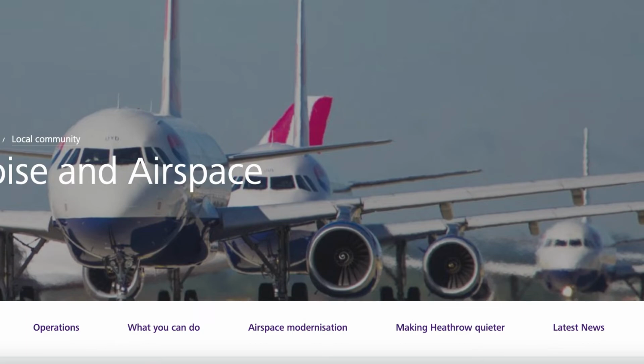Heathrow strives for transparency, so they publish loads of information online about runway alternation and most other areas of airport operations. You can literally get lost in there for hours.